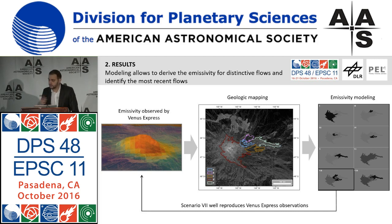And after this, it comes the core of our study, which is the emissivity modeling. So once we mapped the lava flows, we have assigned a simulated value of emissivity to each mapped lava flow in order to observe how close our configuration was to the observation made by the Venus Express spacecraft. Basically, with the emissivity modeling, we wanted to see what lava flows could be the real source of this red spot observed by the Venus Express spacecraft. And we have seen that the configuration which better approximates and reproduces the observation by Venus Express is number 7, which is highlighted, and where we assigned very high values of emissivity to the flank lava flows of Idunn Mons.